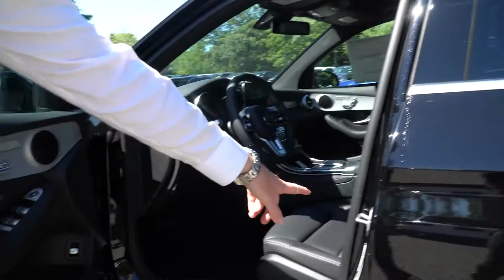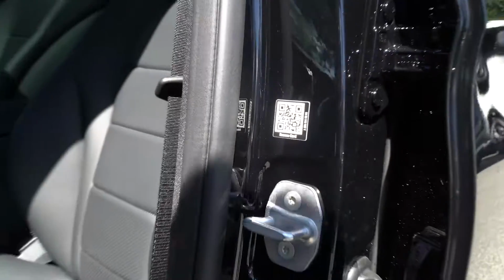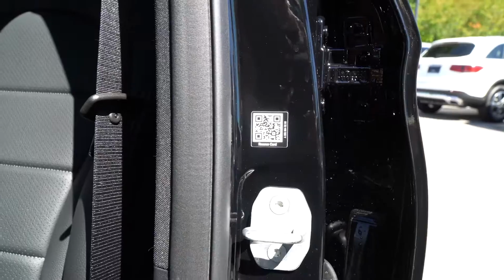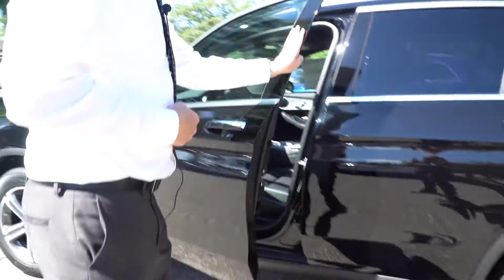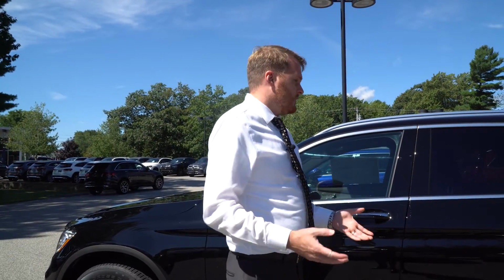While we're talking about safety, one thing I do want to point out that I always like to tell my customers is this QR code right on the B pillar. Now that may seem like it's nothing to worry about. But that, in fact, if you hold your phone up to it, so if you're in an accident and you need to be extracted from the car, a first responder can hold their phone up to that, and it's going to pull up a schematic of a car and show where the major power cables are, where the airbags are, and where to cut to help get you out of the car safely.